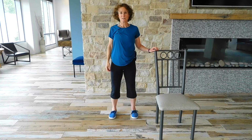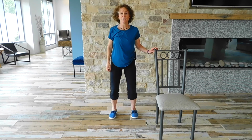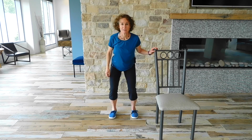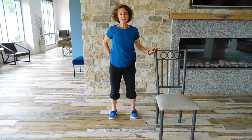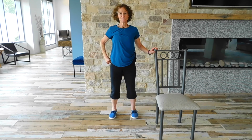So let's begin. We're going to start with 10. You can hang on to the chair for balance. And just like that. And you really should feel that the movement is coming from your hips. And you should feel that your backside, your gluteus maximus muscles, they're doing all the work here. They're leading you down. They're pushing you up.